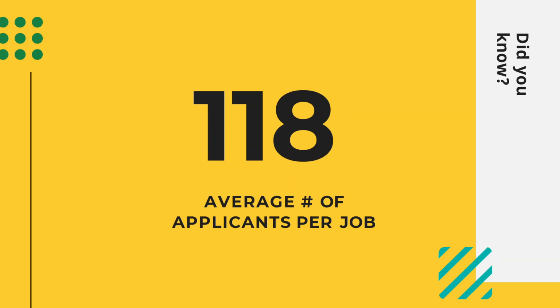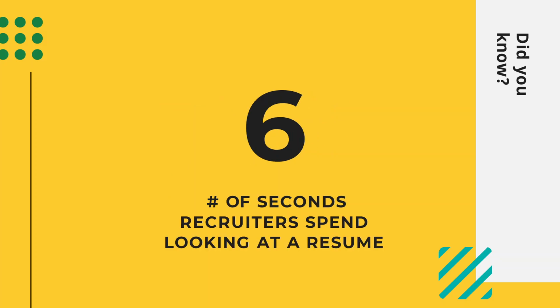Again, this is an average, so the bigger the company, the more people are applying for a job. If you're applying to some place like Kraft or State Farm or something like that, your average pool of people applying for that job is going to be over 100. Recruiters only spend about 6 seconds looking at a resume, because they're looking at, again, probably hundreds a day. So they have it down to a science. They know what they're looking for and know how to skim that information very quickly.